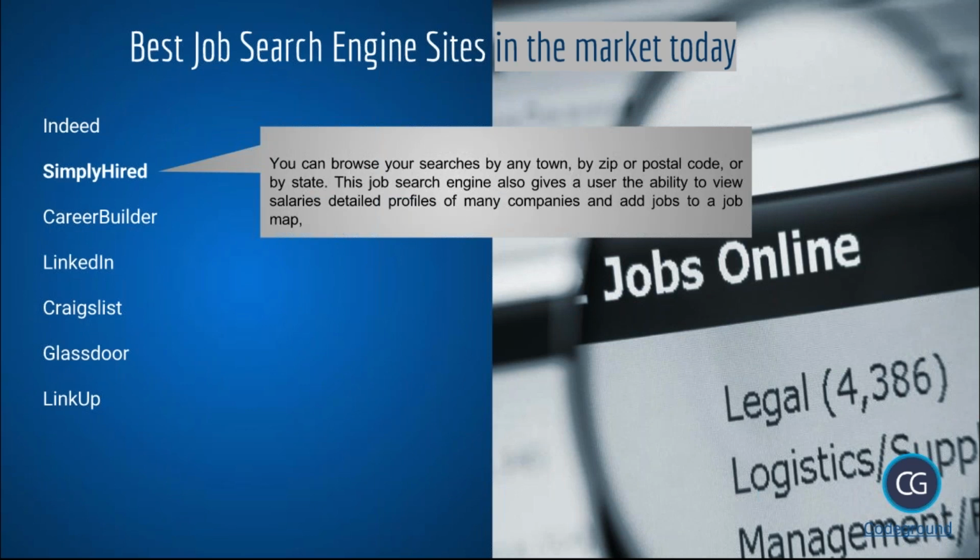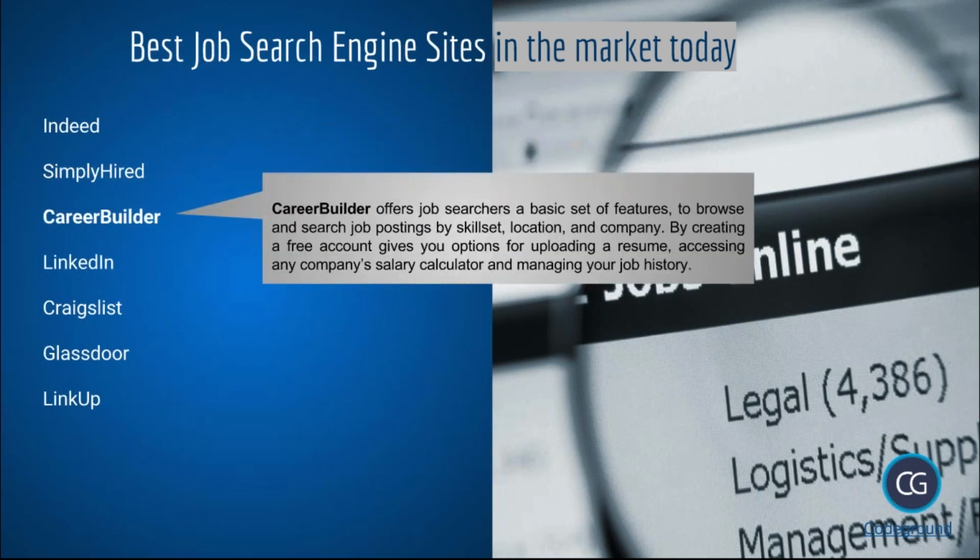Simply Hired. For local job postings, Simply Hired is your answer. Here, you can browse your searches by any town, zip, or postal code or state. Simply Hired also offers a very unique job search technique with the help of the user trains. It works on the principle of top job searches based on rating of jobs a person is interested in. This job search engine also gives the user the ability to view salaries, company profiles, and add jobs to job maps.